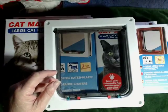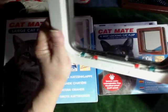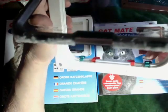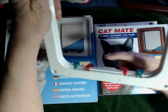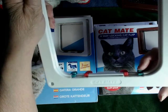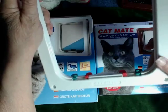All right. Now the big one has a double tab method. It has 2 tabs for the outside and 2 tabs on the inside. That's because these are for bigger animals and a raccoon could get in. You want strength. Okay, so it's got the 2 tabs on the inside and the 2 tabs for the outside.